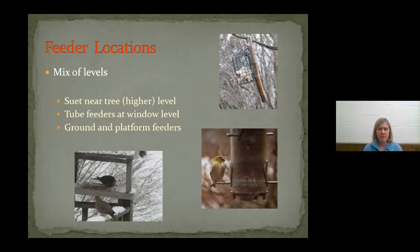The tube feeder, the one on the bottom right, is usually at window level. They can be filled with black oil sunflower seed, or a special tube feeder filled with Niger, if you'd like to add that. And then the ground and platform feeder on the lower left. These are going to be birds that prefer to feed on the ground, like the mourning doves that you'll see pictured in the photo.